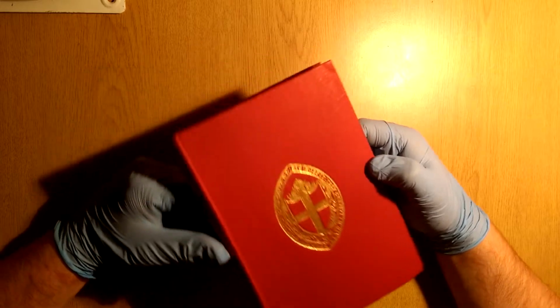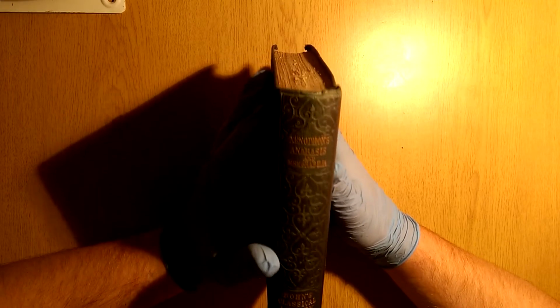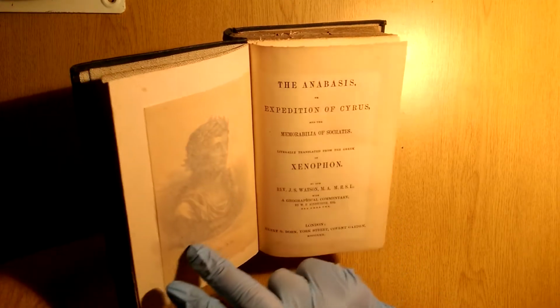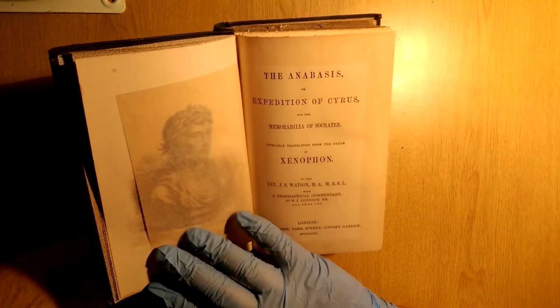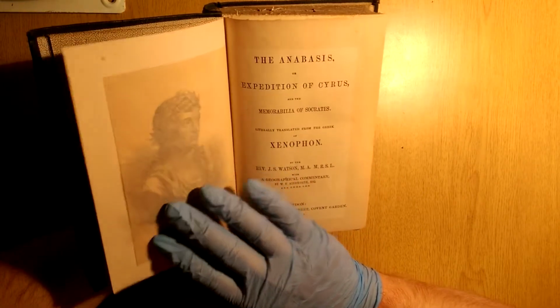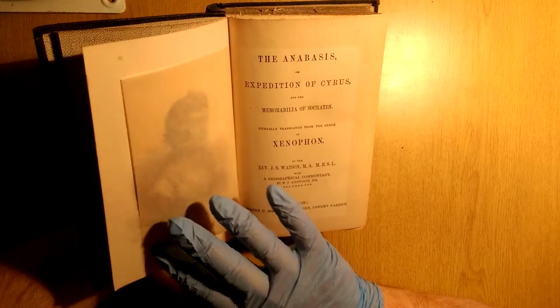Maybe it's not in Latin. So, anyway. Which is, right way up, Xenophon's Anabasis and Memorabilia of Socrates, sorry. And this is a very old book. Okay, so the Expedition of Cyrus. For some reason it has many titles, I don't know why. By the Reverend J.S. Watson, with lots of letters after his name.